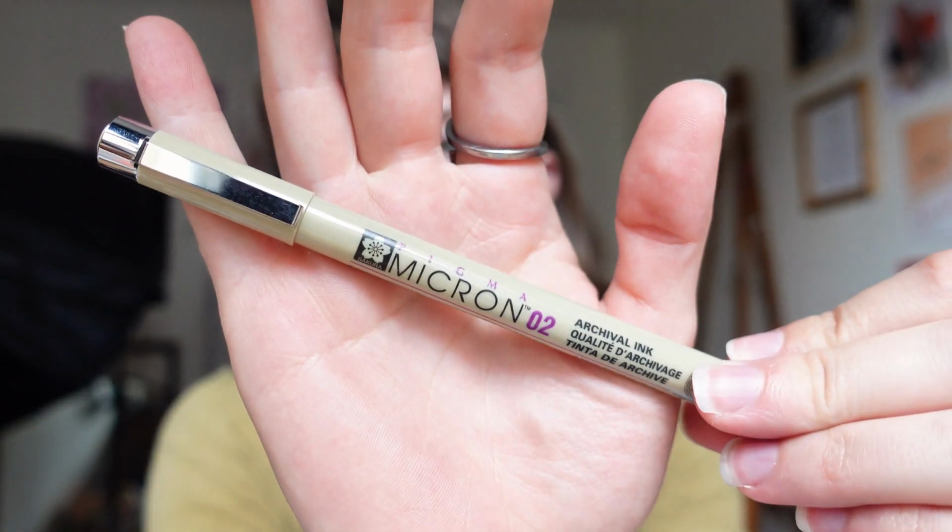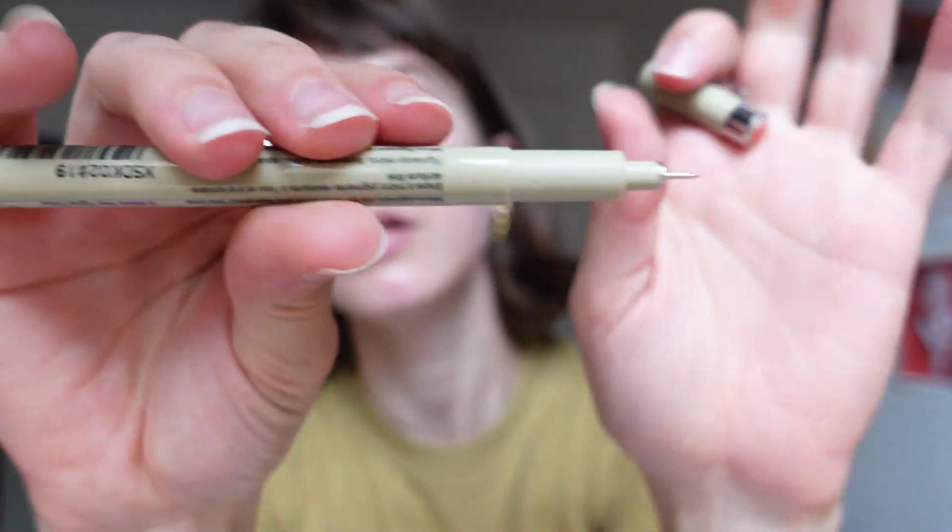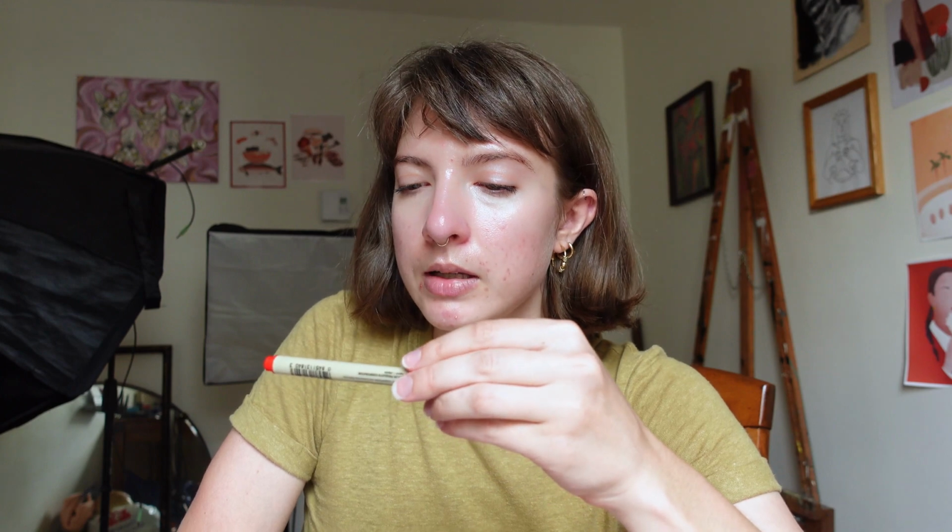Then I bought a micron pen, and I can't wait to try it because, as you might have noticed, I really enjoy doing my line work in red. So for the last couple of paintings, I've used this Prismacolor red, or well, one of the reds that I have. But before that, I used to use my Faber-Castell Pit Artist pen, but I only have them in black. So I thought it would be cool to get a red one. And this one is archival ink, and it's waterproof. So it's gonna be really good to do some watercolors. So I might use it later today.